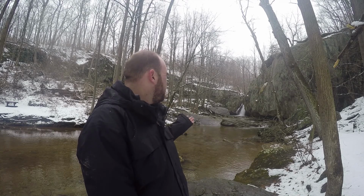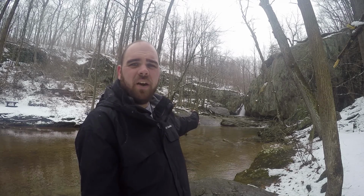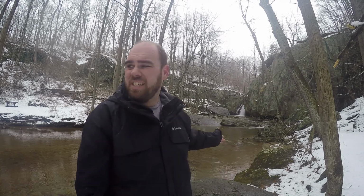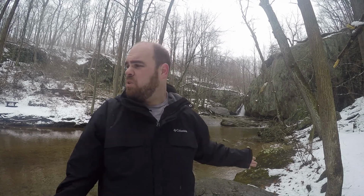But the waterfall is directly behind me. You can see that it is free falling. The rock does obscure your view, but I've included plenty of video of it. As you saw from the hike in, it's a very easily accessible waterfall, aside from having to cross Falling Branch, which, depending on the water levels, you might be stuck on this view only because the water can sometimes cover the rocks that you use to cross Falling Branch.